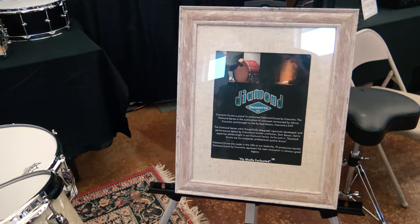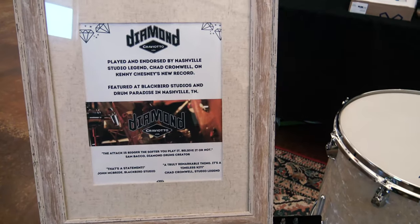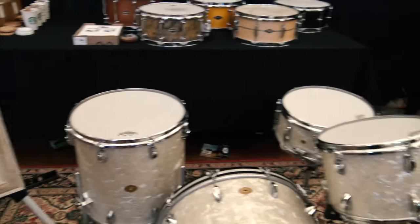A couple promotional pieces here. This talks about Chad Cromwell using it on the latest Kenny Chesney record and some of the quotes from John McBride and Drum Paradise out in Nashville.